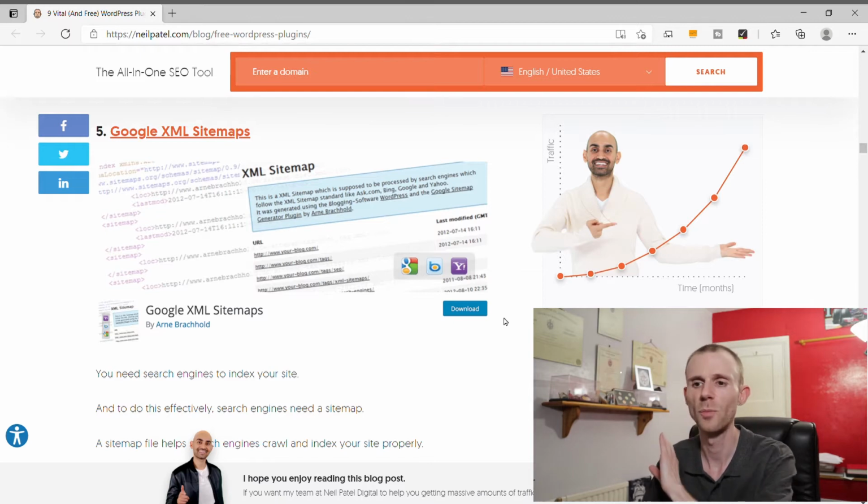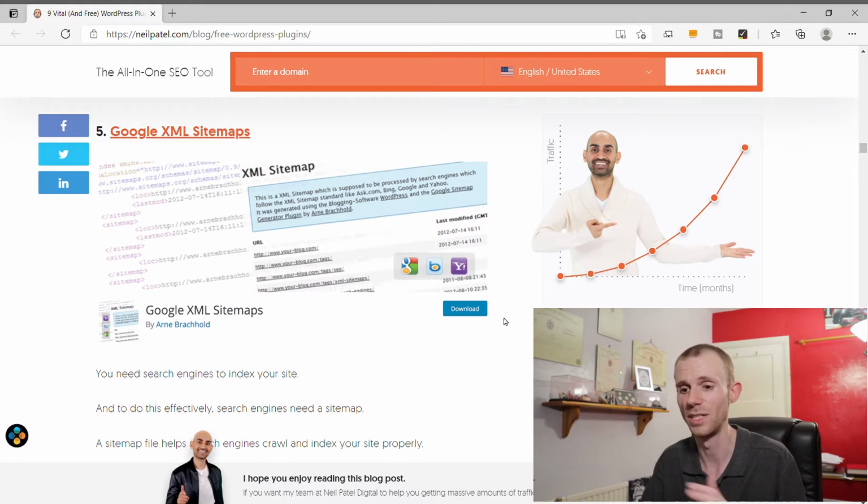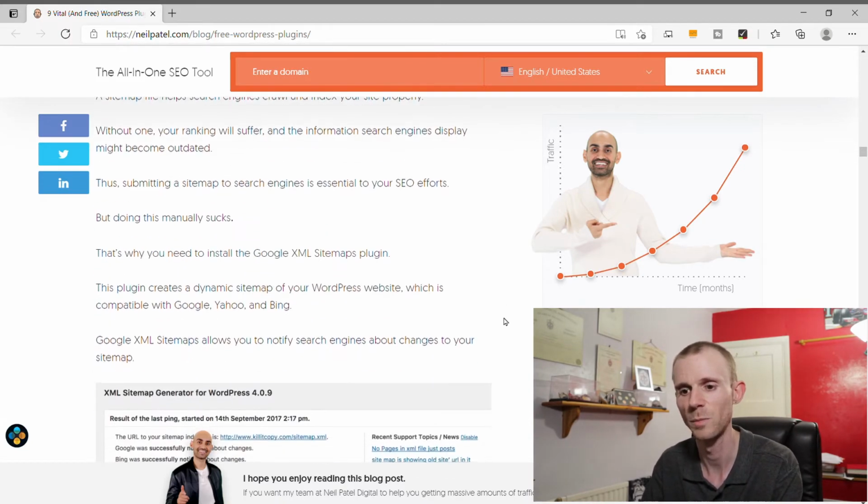This one is completely pointless. Google XML Sitemaps, you do not need a separate plugin for this. If you've got Jetpack installed, that allows you to produce a sitemap. Also, any of the SEO plugins allow you to produce a sitemap as well. Completely pointless plugin. You definitely do not need this on your site.